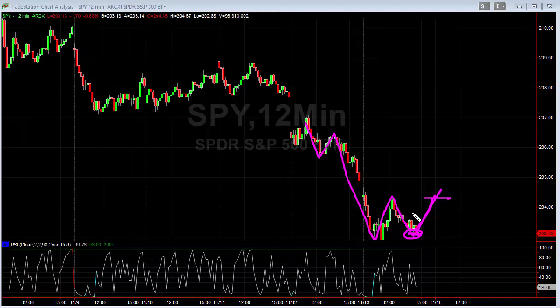But in either case, we're using the smaller time frame more as the signal chart to allow us to enter at a more confirmed price level than just doing the catch the falling knife on the daily chart.